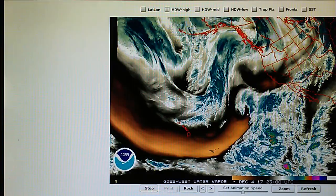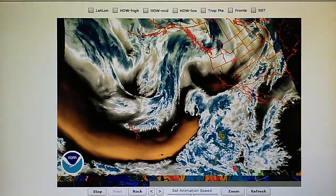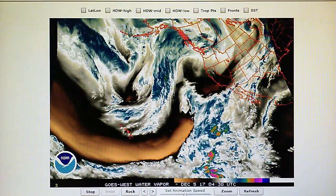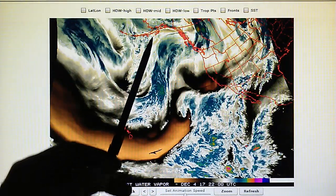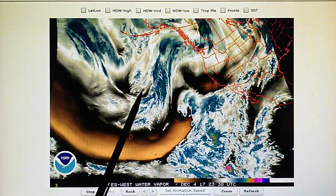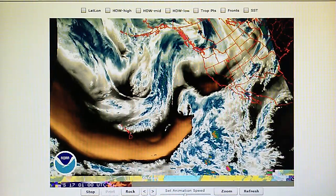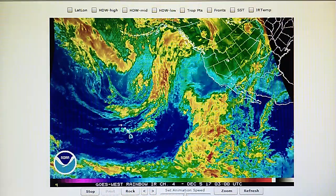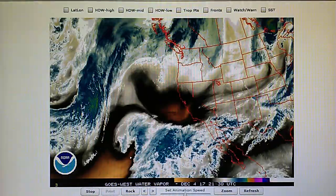If we go to the big map, once again, we can see there's not a whole lot left in terms of organization of this system up here. This is where the right angle was situated. Then we have a new development right here. This is a developing storm right here. All right, so we'll keep an eye on all this and just leave it right here.